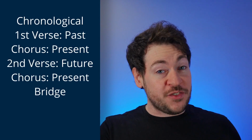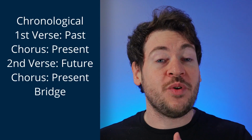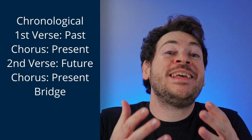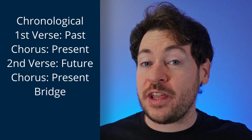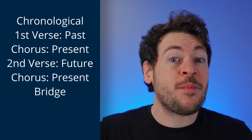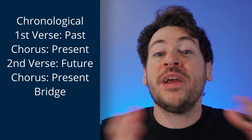And then in the bridge, if you have a bridge, you have an opportunity to address the future you talked about. You can talk about how can we get to that future, if it's the future that you hope for. Or if it's a future that you dread or you hope to avoid, you can talk about what we can do now to avoid that future.